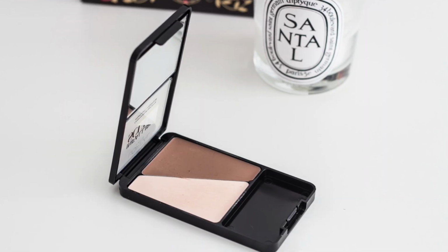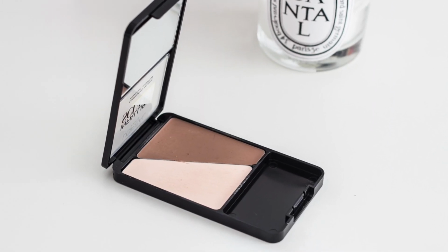Now I have this little product from L'Oreal. This is the Infallible Sculpt Contouring Palette. I just have way too much love for this little duo. I got this palette a few months ago and I'm just addicted to it. The reason being that these are cream products, which makes contouring so much easier, especially if you're starting with contouring. It's so easy to have a very beautiful natural finish with it.